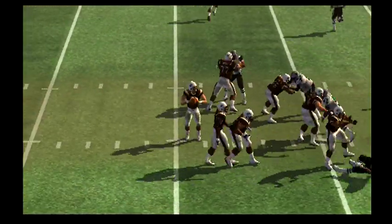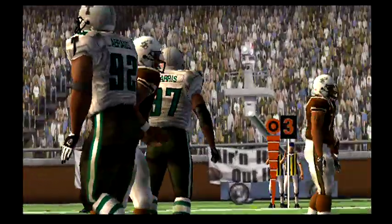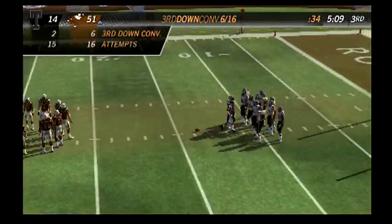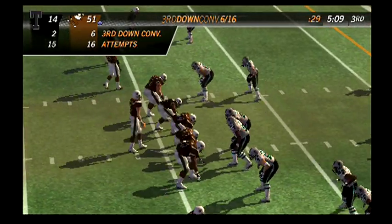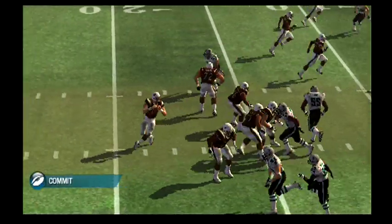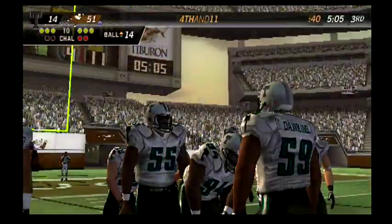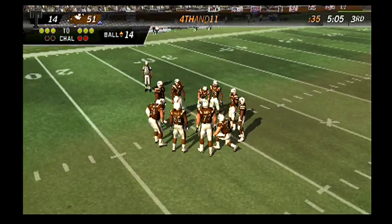Dropping back. Gets rid of it. This pass is incomplete. Lake was the intended receiver on that play. Here are the numbers when it comes to third down conversions. Don't be fooled now. The home team lines up in a five receiver set this time. Under pressure, throws it. This one falls incomplete. Good call by the defense as they send the corner on a blitz. He just had too much pressure in his face to see anything, and he threw one out there. Lucky for him, it wasn't picked off.